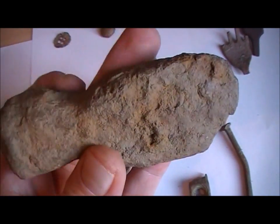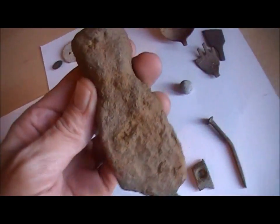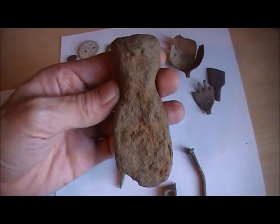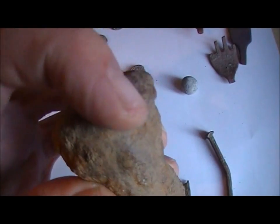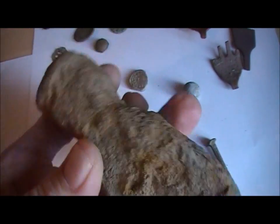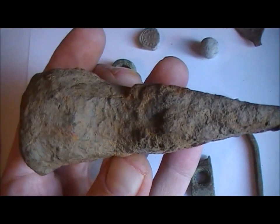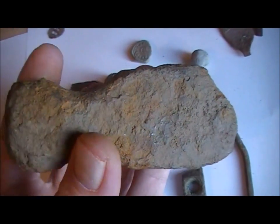Last but not least, I thought this was an axe head, but now I'm thinking it's a chisel. Finger marks there. Been hit there on the edge. Not quite sure. Axe or a chisel.